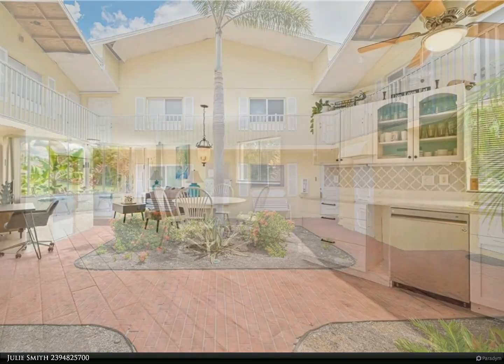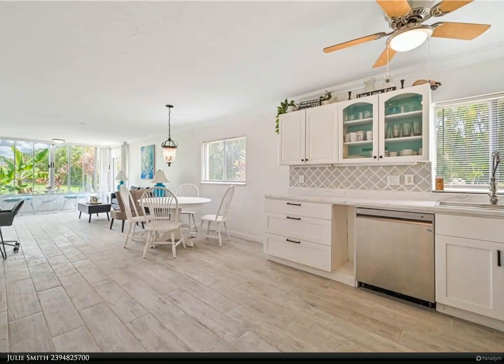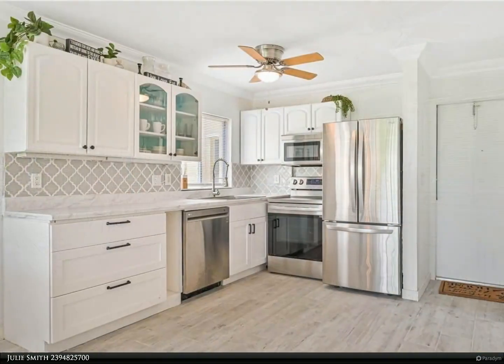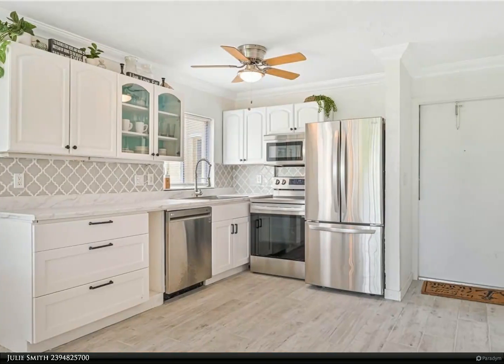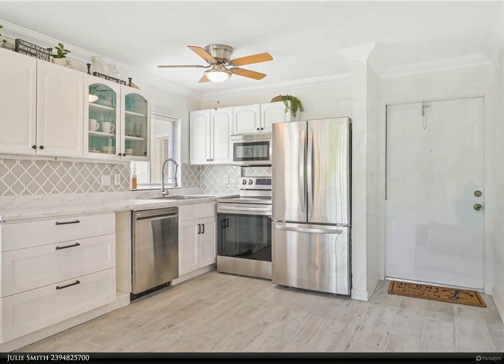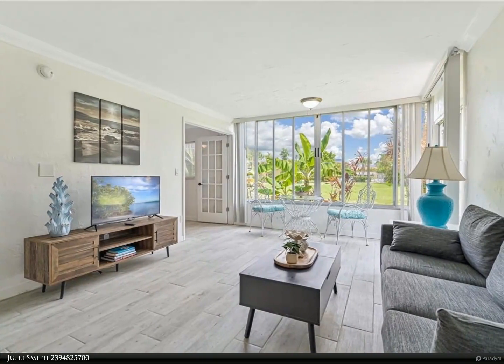This renovated turnkey first floor condo is ready for you to move right in, use for your escape from the northern winters, or start renting as an addition to your investment portfolio. The wall to the lanai has been removed to extend the great room area with a sunny Florida room. Large sliding windows open out to the landscaped area.